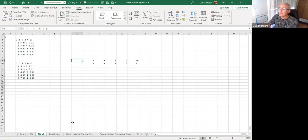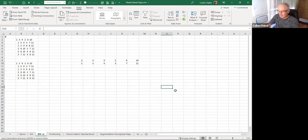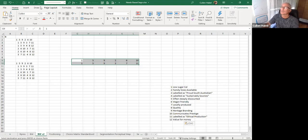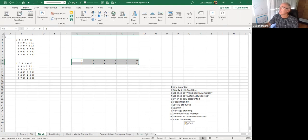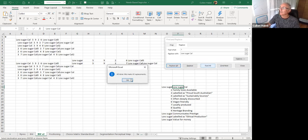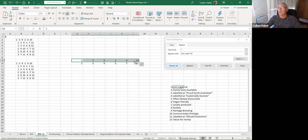But if we get a design that looks like that, then you can quite easily do a find and replace. Insert, find and replace, maybe. Find and select, find, replace, that's the one. Find, replace one with low sugar calorie, put that in there, replace all. Oh, that was ugly, but you can sort of see that that's exactly what we want to do. So we want to turn all the ones into low sugar calorie. We want to turn all the twos into family sizes available. And what we do then is we take that into Qualtrics and say on a Qualtrics screen, what is your most preferred attribute and what is your least preferred attribute?